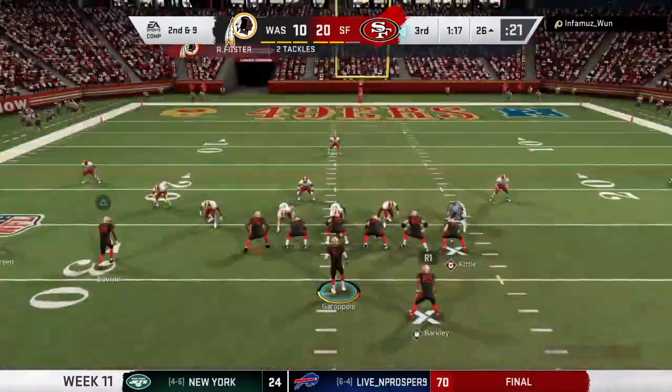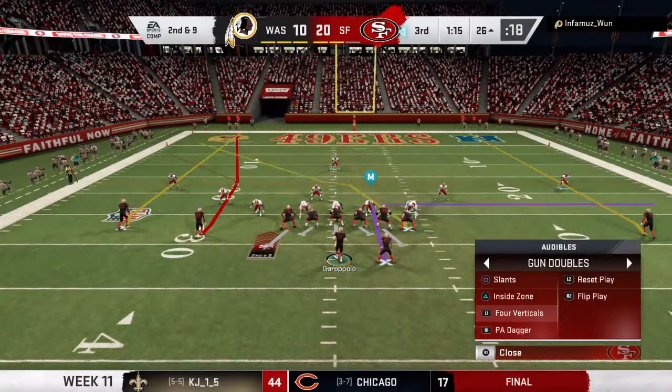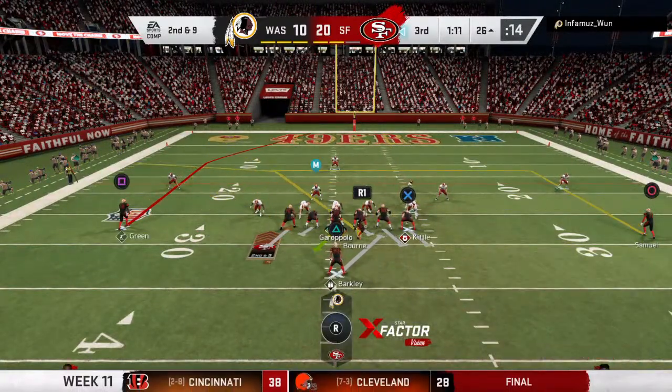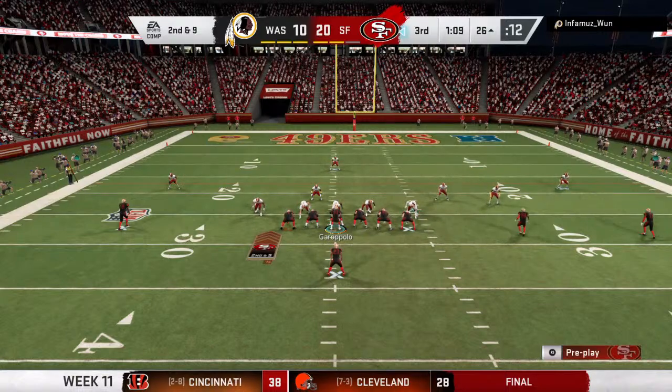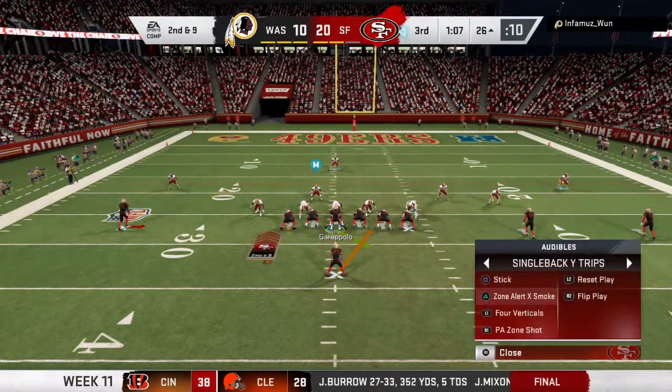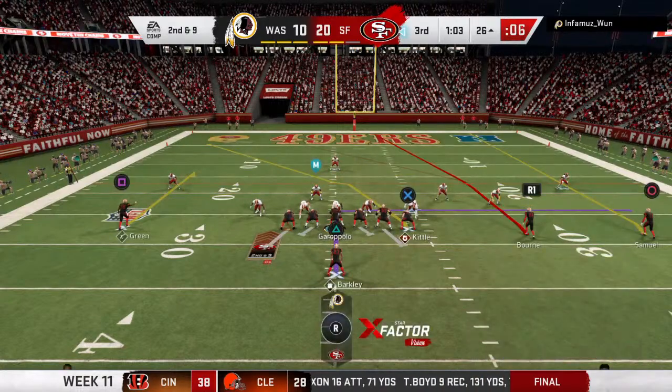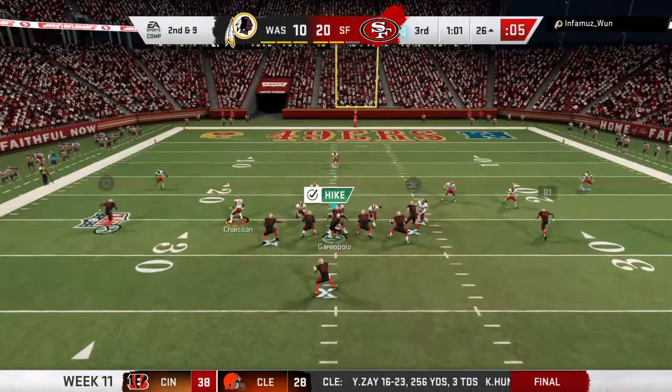Here we go, here we go. 11, 11. At the 26-yard line. Mike's 50, Mike's 50. New draw Corker. He's coming. One, Omaha. He's coming, double up.